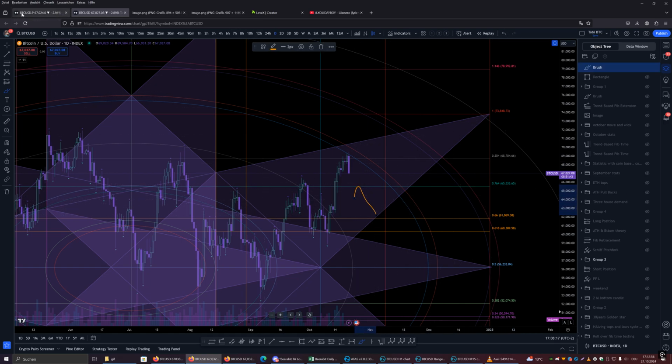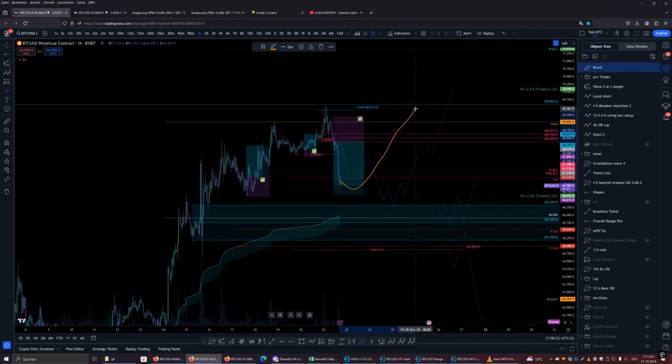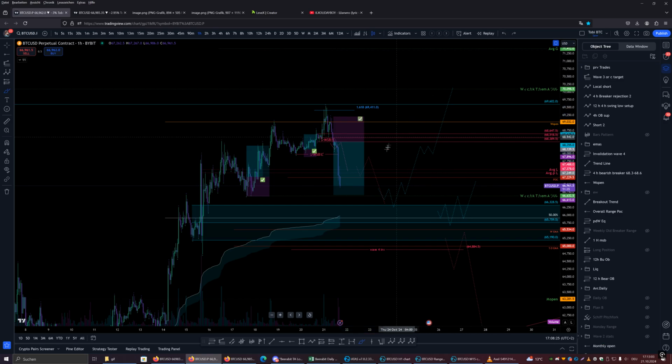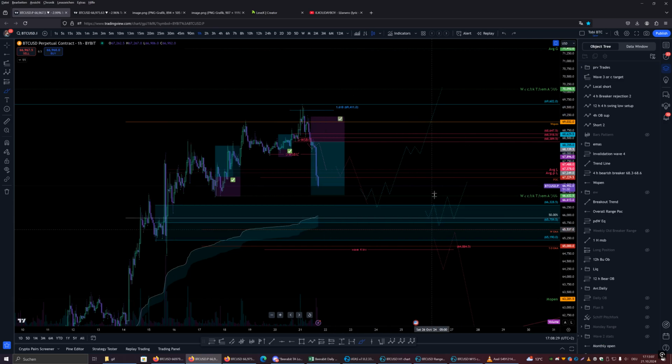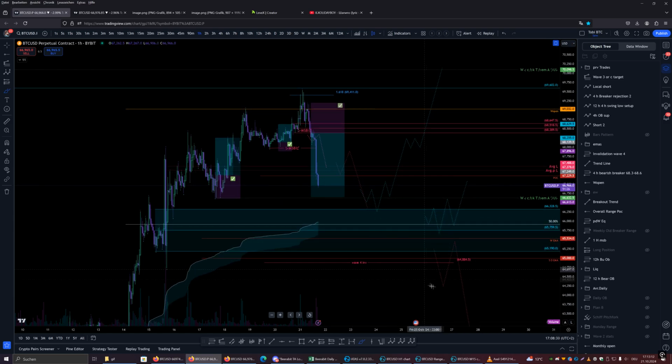On the other hand, this level could simply get front-run, and we could head straight up from here. All we know is where we'd like the price to go to get potentially involved for the best possible setup. But of course, if the market gives us signs of strength or weakness, we'll adjust accordingly.